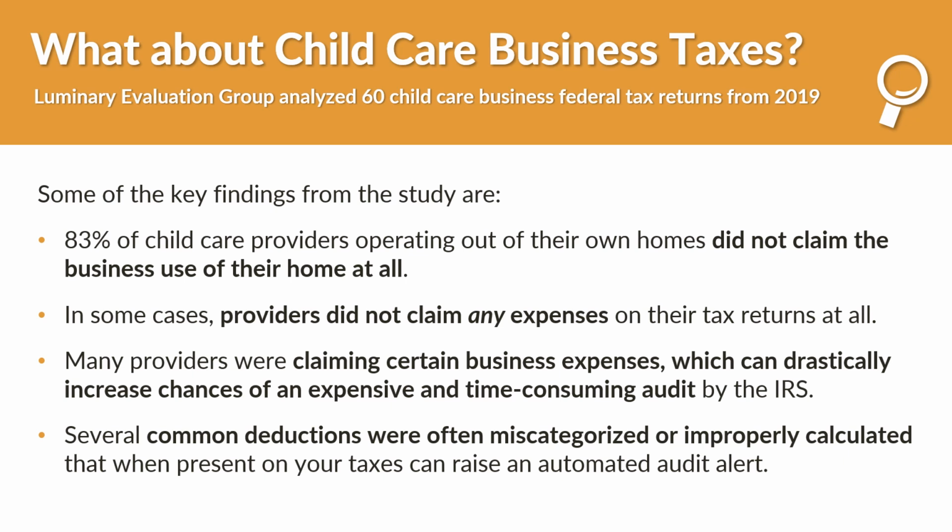The next finding is that in some cases, providers didn't claim any expenses on their tax returns at all. And this is something that you would never want to have happen in any business, but especially in a child care business where every dollar is so important to put back into your program to run these essential services. There's undoubtedly a number of expenses that a child care provider has in order to operate, so there should never be an instance where a provider is unable to find or claim expenses that are associated with their child care operations.